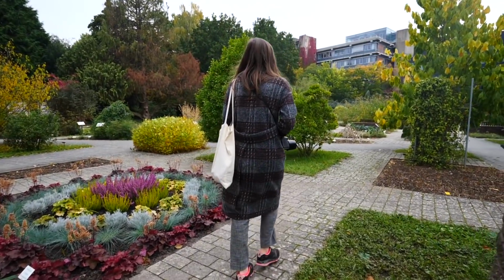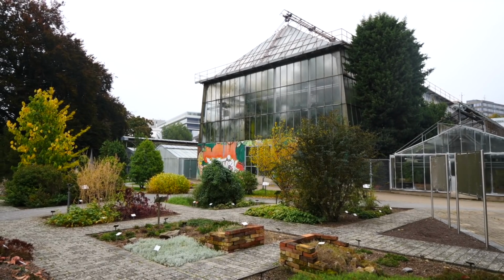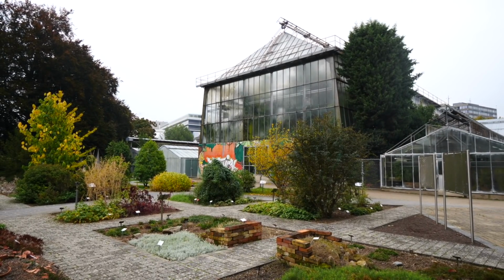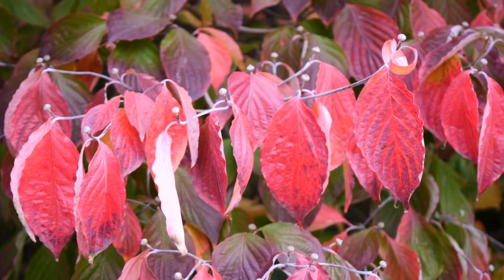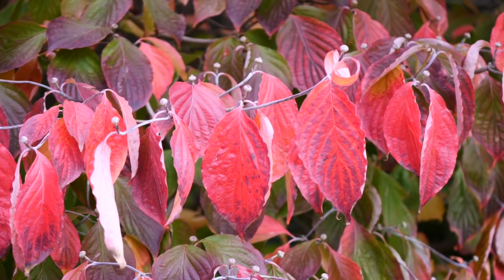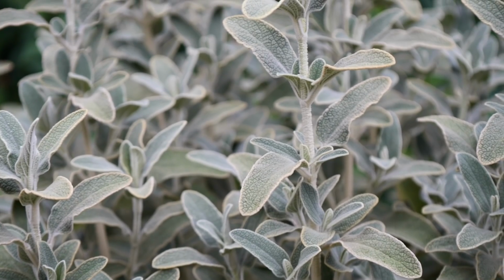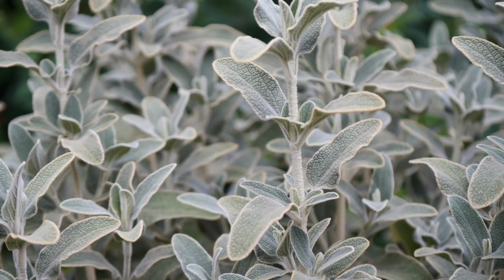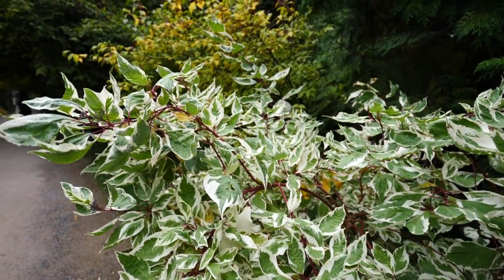Lastly, we visited the Botanical Garden of Heidelberg University, which was founded in the year 1593, making it one of the oldest botanical gardens in Germany. The greenhouse sadly wasn't open to the public when we got there, so we can't show you very much, but if you do decide to visit, the garden is located in the new campus on the north side of the river, so it does involve a bus ride.